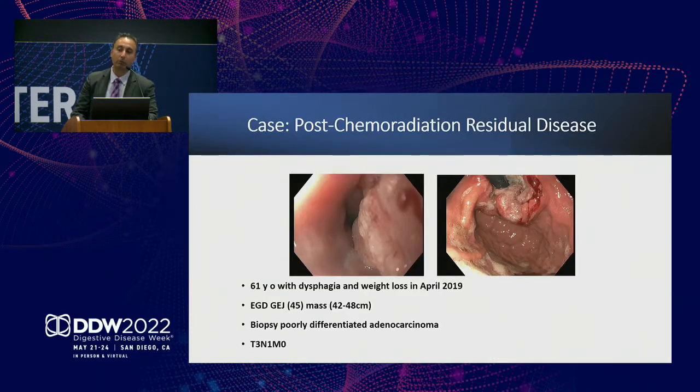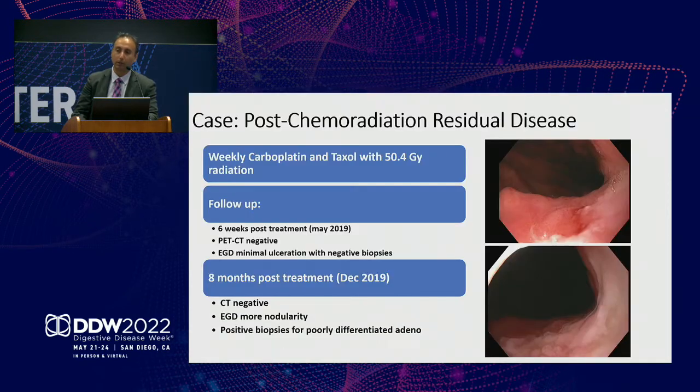This is a case of post-chemoradiation residual disease. So this is a 61-year-old gentleman who presented with dysphagia and weight loss in April of 2019. He was found to have an esophageal mass from 42 to 48 centimeters, and the biopsy was consistent with poorly differentiated adenocarcinoma. He was staged as T3, N1, M0. The patient received chemoradiation with weekly carboplatin and Taxol and 50.4 grays of radiation.